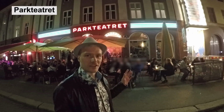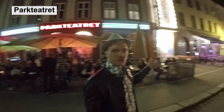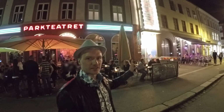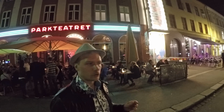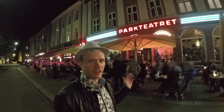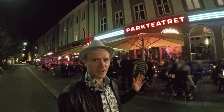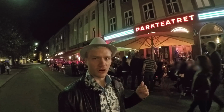This place, Parkteatret, is also immensely popular. It is actually 2 venues. It's a Parkteatret concert, which you enter on that side, and it's a concert venue with room for 500 people, and it's Parkteatret bar. They have 10 beers on tap and also a cider. You have to be 20 years old to enter this bar, and it's the same with all the bars on Grünerløkka. The age limit is 20 to 23 on all of them.